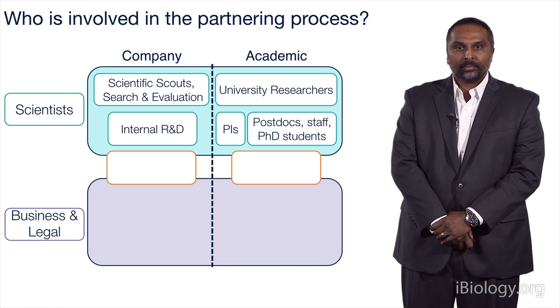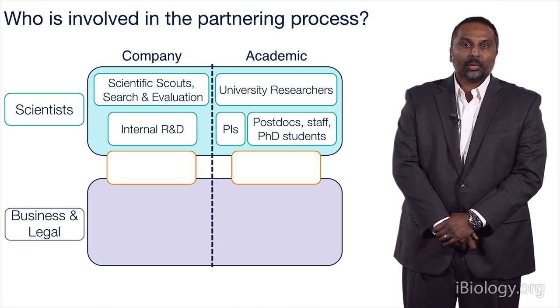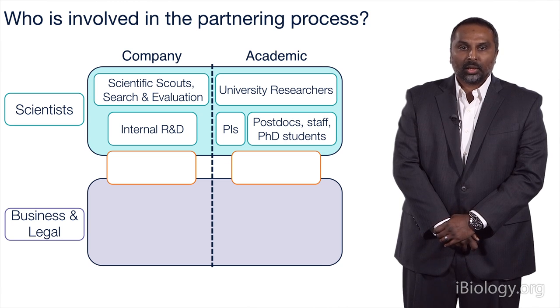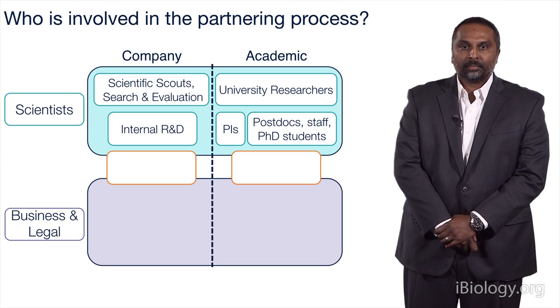On the company side, the type and role of scientists participating in the partnering discussions vary company by company, but they can typically be divided into two groups: scientific scouts and internal R&D scientists. The primary role of scientific scouts is to identify breaking science or drug discovery efforts that their company could help advance into marketed therapies. So these individuals will often be the first to reach out to a PI, or who a tech transfer office will contact to make the company aware of an opportunity.